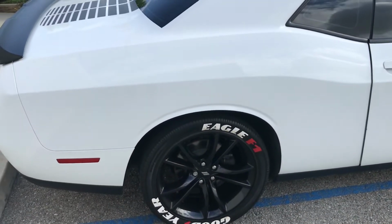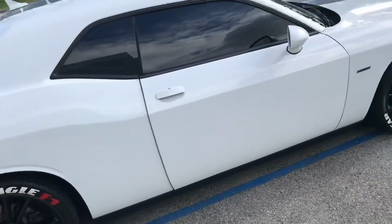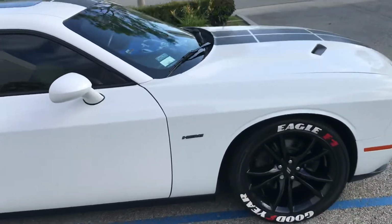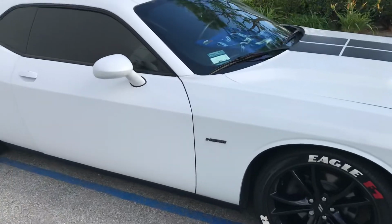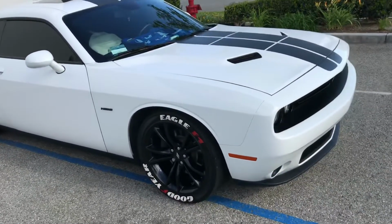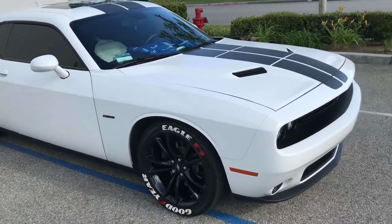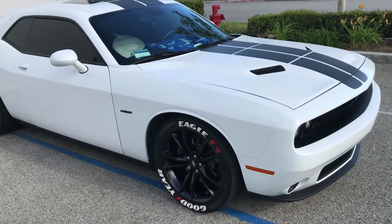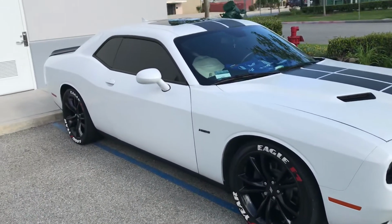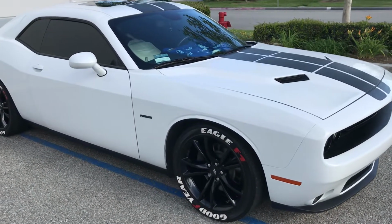Out of all the muscle cars, I believe the Challengers are one of the best, more aggressive looking cars. The Camaros are really nice, I will say those are second best. This is going off the three cars that I see driven the most right now, which are Challengers, Camaros, and Mustangs. I would put Challengers as the more aggressive, better looking, then Camaros, and then Mustangs.